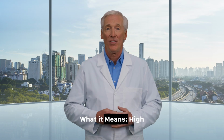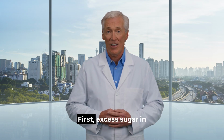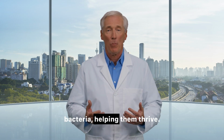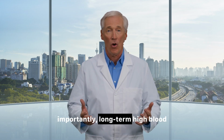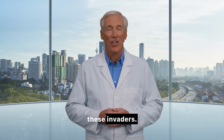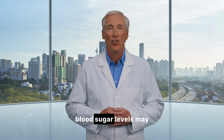What it means: high blood sugar creates a perfect storm for infections. First, excess sugar in your system acts as a food source for fungus, like candida and bacteria, helping them thrive. Second, and just as importantly, long-term high blood sugar suppresses your immune system's function, weakening its ability to fight off these invaders. If you're in a constant battle with stubborn skin infections, it's a huge sign that your blood sugar levels may be too high.